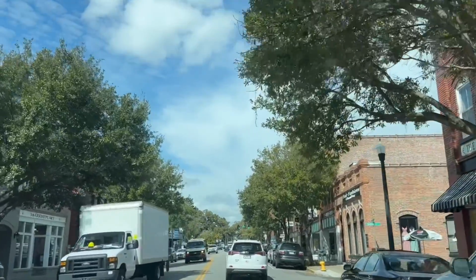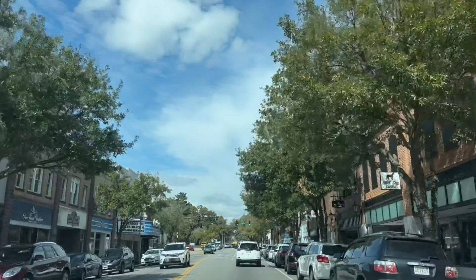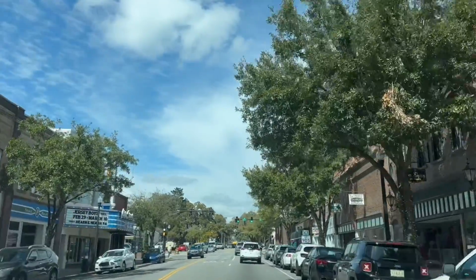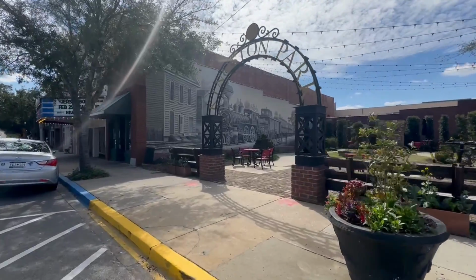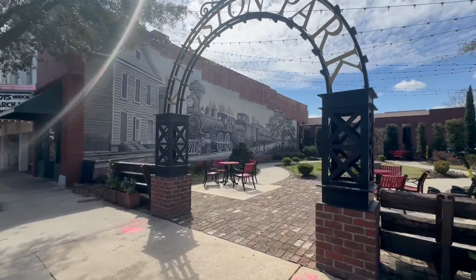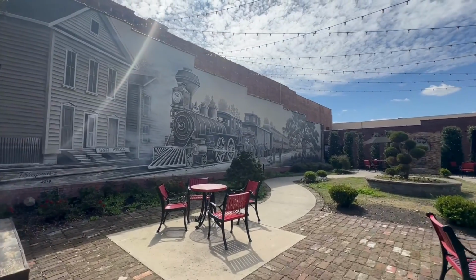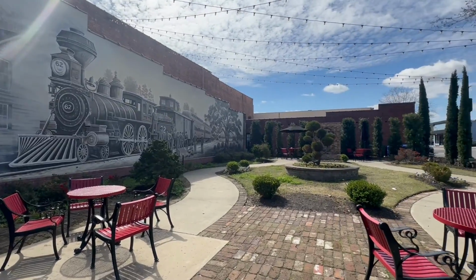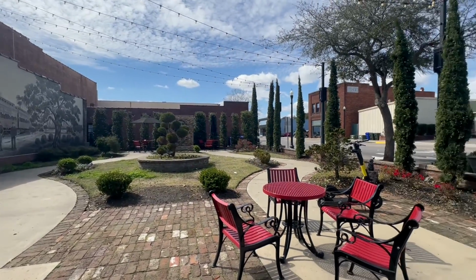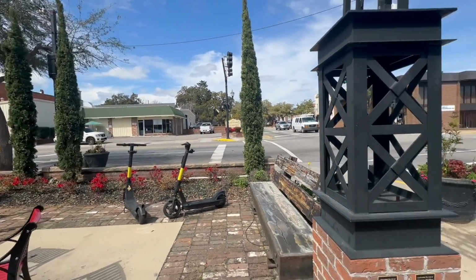So this is the drive down through here to Main Street. There's the Trestle Cafe, which is a really great eatery. And on the end here, we've got Kingston Park, which is a nice little place to dine if you have an afternoon to take a lunch to go. Beautiful murals are also painted throughout the city. Lots of little green space throughout.